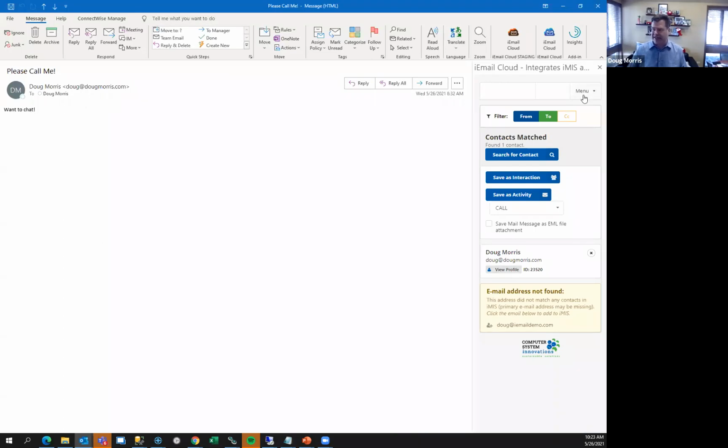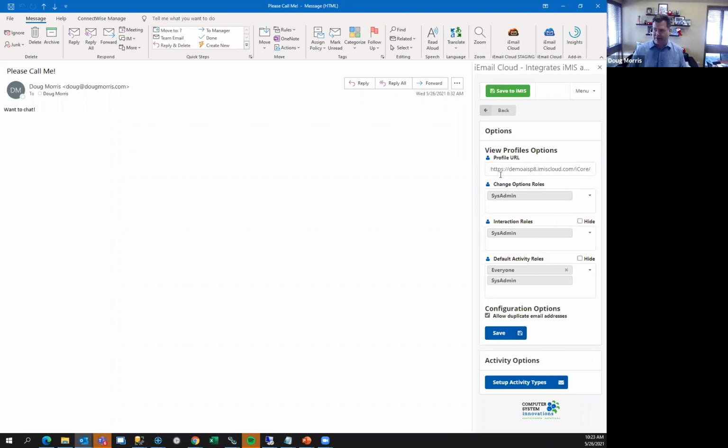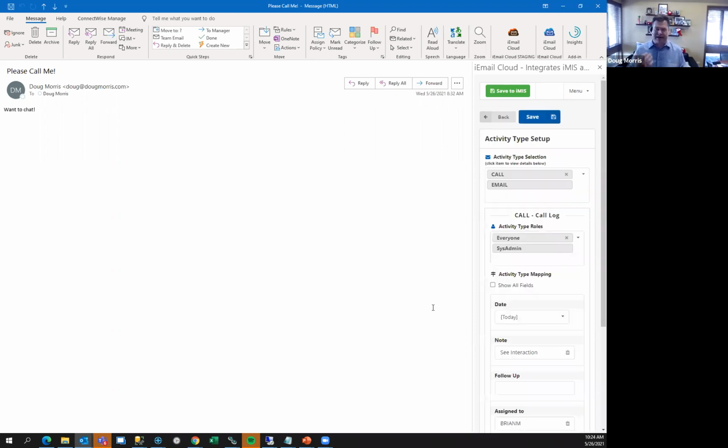And that once again is done in menus, menu options. And then you can go right here and remember it's everything up to the .aspx. You may have a custom one. It may not say this. It may be something different depending on how you've set up IMIS. And this is where I also set up my activity types, the different activity types that iEmail Cloud can write to.